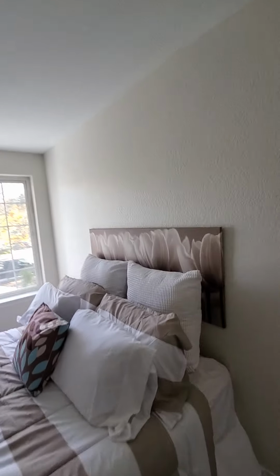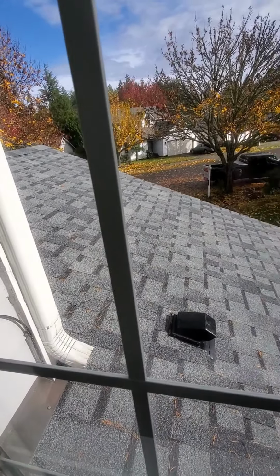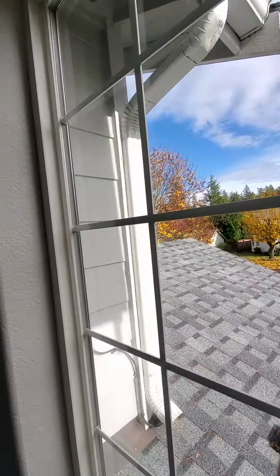So I'm in one of the kids' bedrooms first. Big bedroom. This is probably 13, 14 feet that way and 12 feet across this way. And you can get a better look at the roof here. That is almost brand new. So maybe last spring. I mean, it looks like it's been on there no more than a few months.